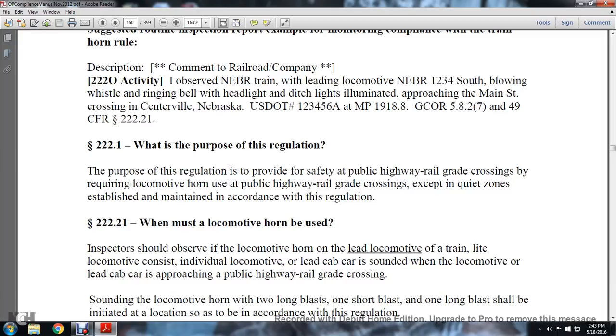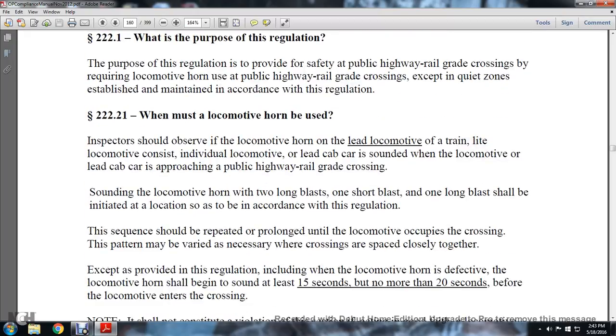Part 222: the purpose of the regulation is to provide for safety at public highway-railway grade crossings by requiring the locomotive horn to be sounded at public highway-railway grade crossings, except for quiet zones established and maintained in accordance with this regulation.